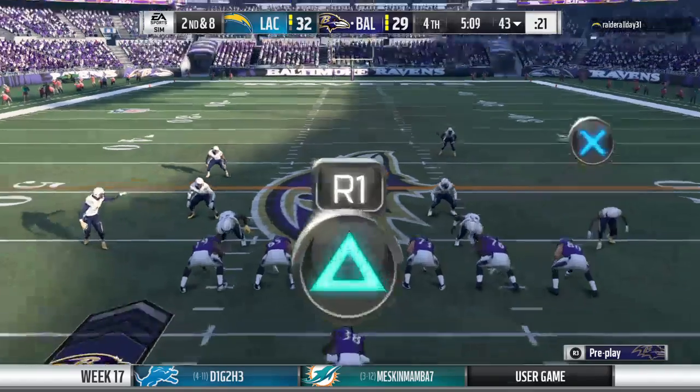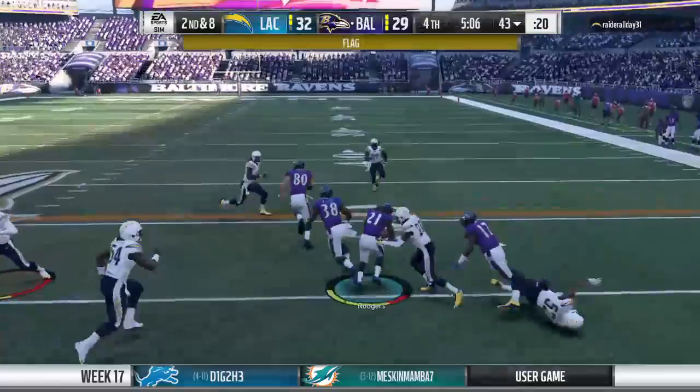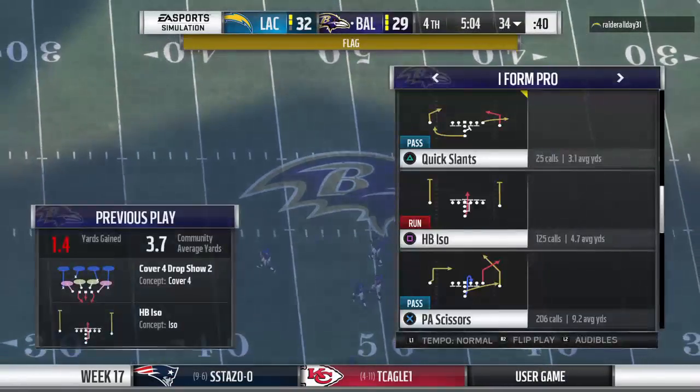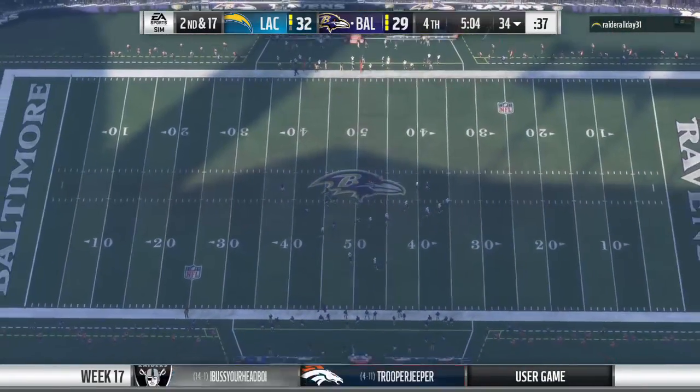Now let's go! The first carry here for Jaquiz Rodgers, and he's going to be taken down with a marker on the field. So let's see about the call. So that one will be accepted.